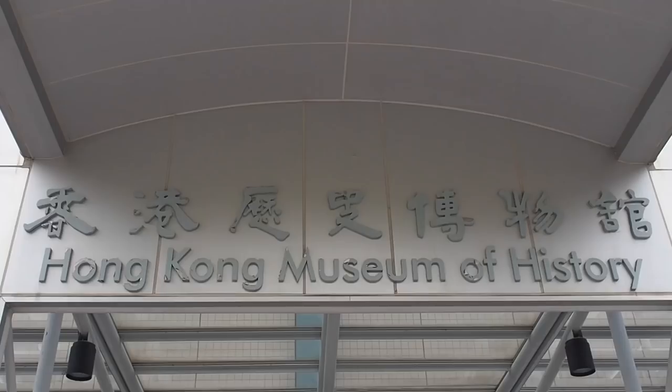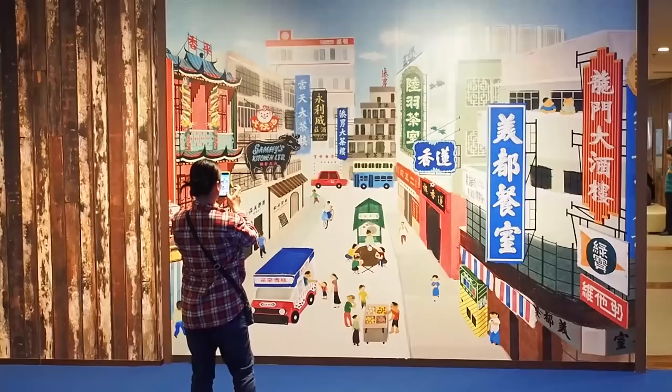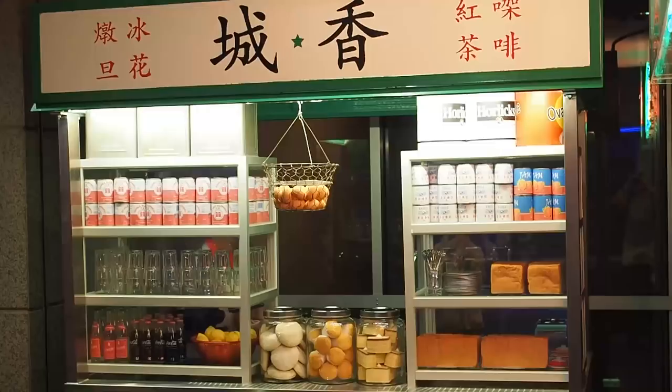If museums are your thing, you can always pop into the Hong Kong Museum of History in Tsim Sha Tsui, which looks at Hong Kong's history and cultural heritage. The permanent exhibition is free of charge.